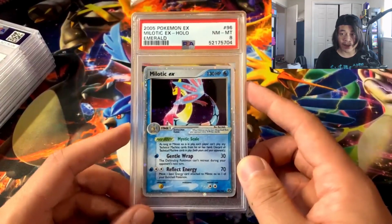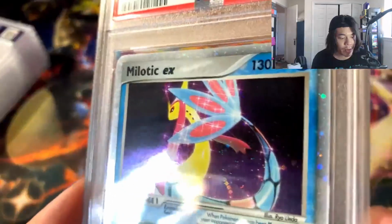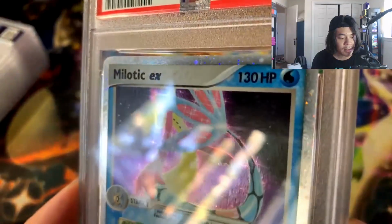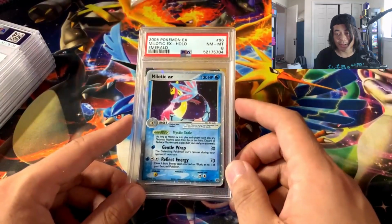I totally understand why it got an 8. I'm not going to be like, oh my gosh, guys, why did it get an 8? But I'm trying to show you guys right there. But it's a very nice card otherwise, minus all the hollow scratches.